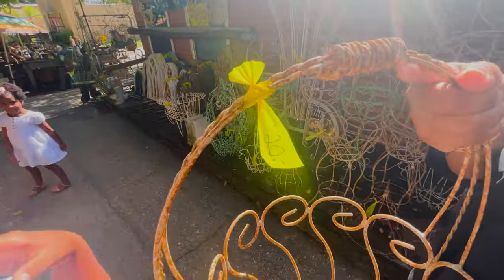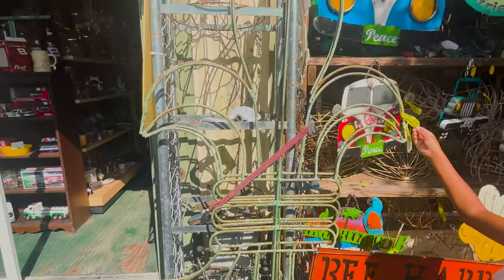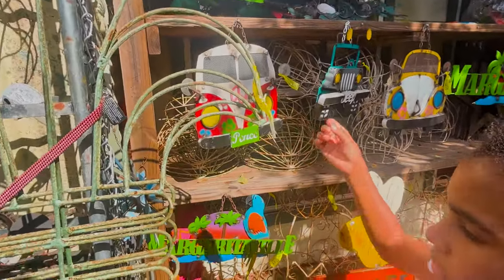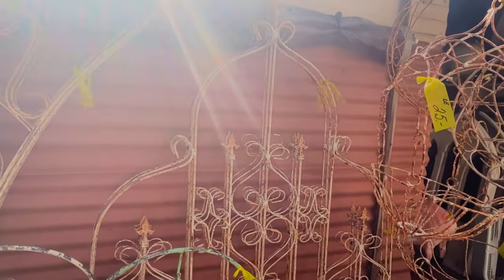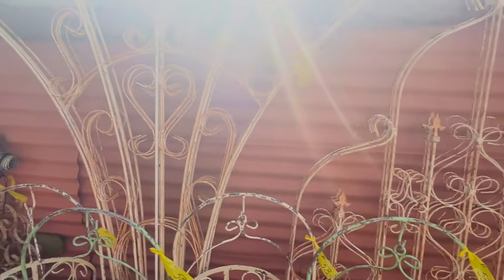Show them the price of that basket, Mama. $20. But look at this, y'all. Can you see it? The photo leaf? Another one that you would just stake into the ground. I know it's sunny, but hopefully you can make out what I'm looking at. $55 for that big thing, y'all. Start with these. And then look at this one. That kind of reminds me of a headboard on a bed, but it's made for the garden.